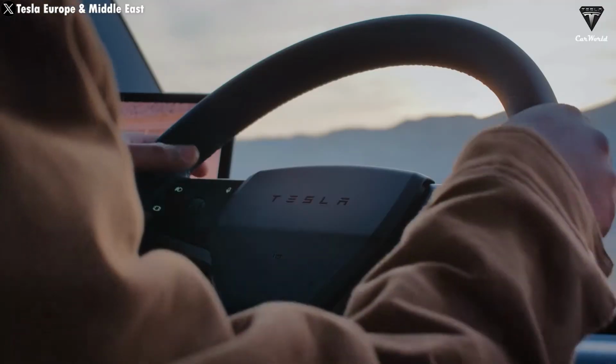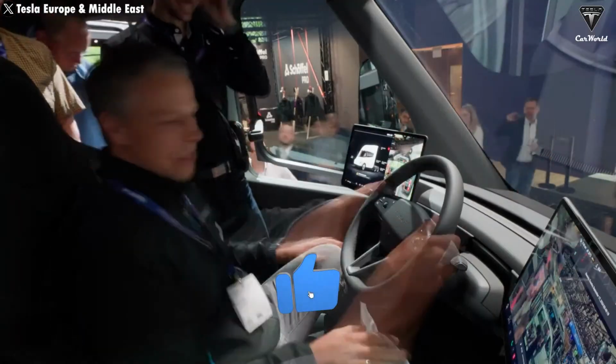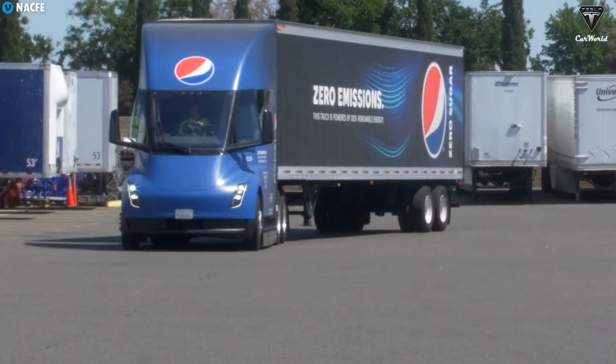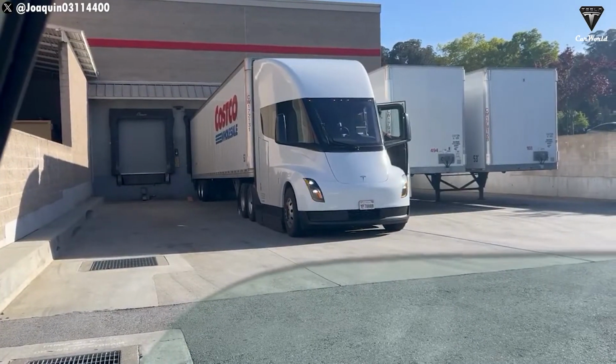The Tesla Semi remains a crucial vehicle for the company, serving as a strategic move to revolutionize the transportation industry, making it cleaner, less polluting, and quieter. It's no coincidence that major companies like PepsiCo, Walmart, DHL, and Costco are eager to own the Semi.